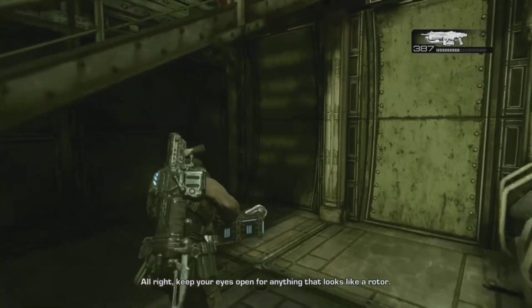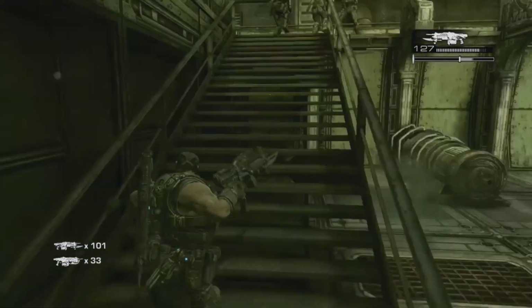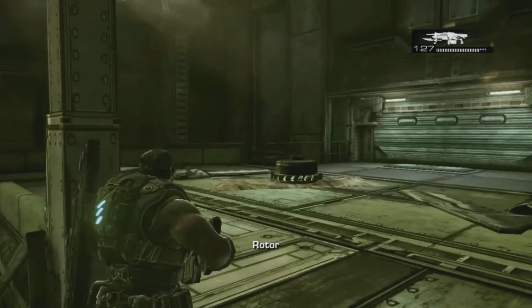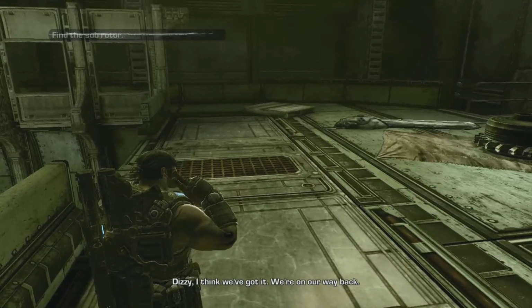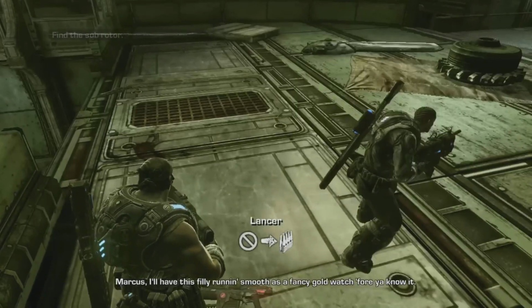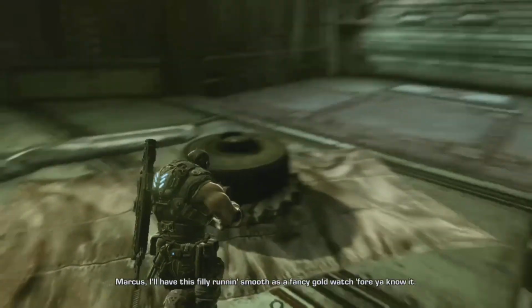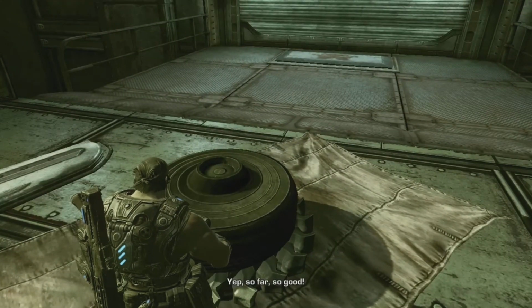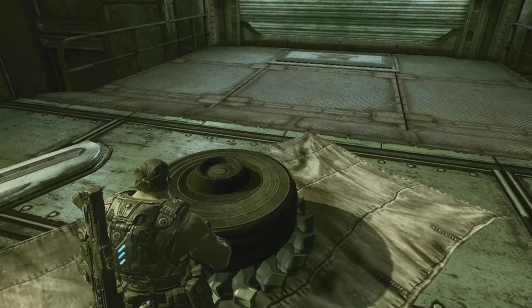Keep your eyes open for anything that looks like a rotor. Hey, that looks like it. Dizzy, I think we've got it. We're on our way back. Marcus, I'll have this filly running smooth as a fancy gold watch before you know it. All quiet on your end? Yeah, so far so good. Okay, let's grab it with the loader.